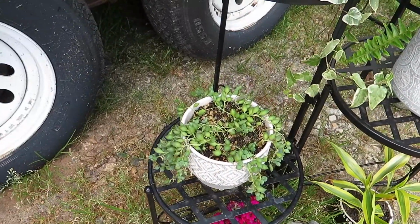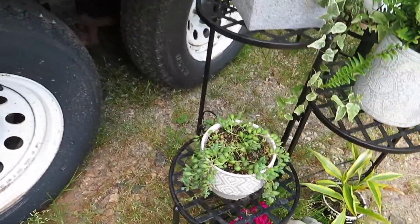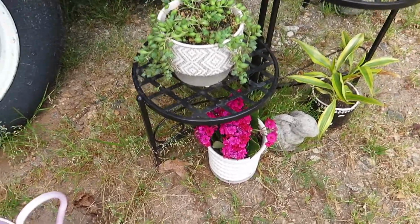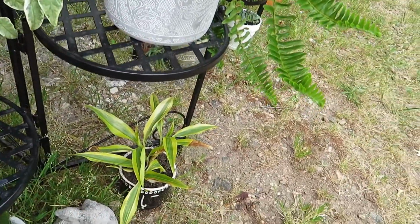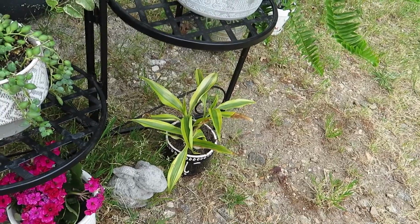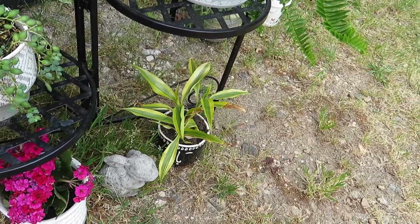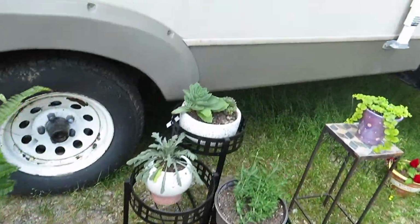This doesn't look very good. It's like a raindrop succulent or something, and it does not look very good. So I don't know about that one. I don't know if it's gonna live. Here are some little flowers that look good. These don't look good either. What happened was they got too much water and they didn't have any drainage, so they started turning brown. So hopefully they'll be okay.